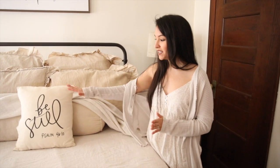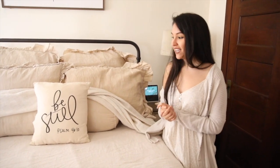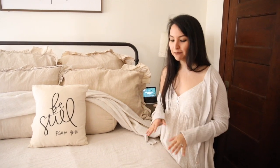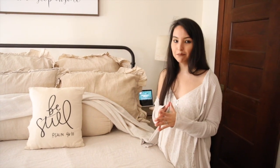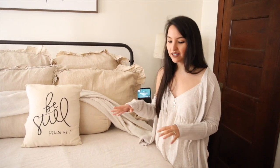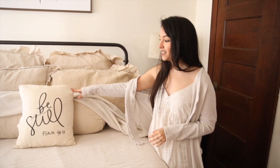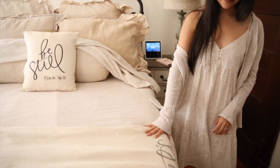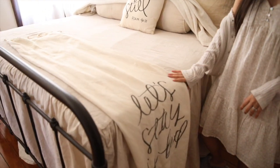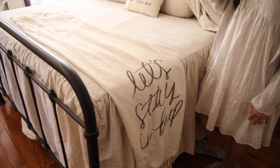So next I want to show you some of my favorite pillows. This one here I got at an online site called PCB Home, and they have the most beautiful throw pillows and blankets. And I think if you don't want to spend too much on bedding, you can always throw some pillows and some throws on, and that will make it really, really pretty. So this one here is one of my favorite ones, and then this blanket, Let's Stay in Bed, I also got at PCB Home, and I'll make sure to link all of the places that I talk about down below.